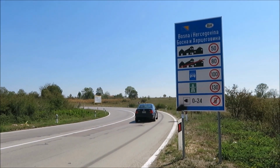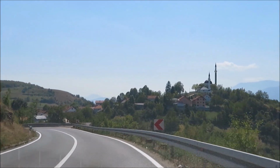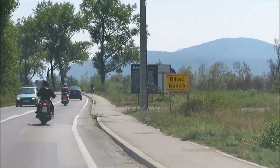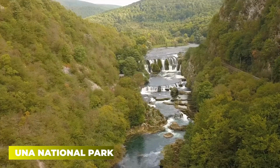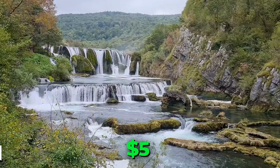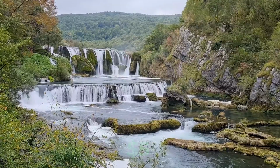Come late afternoon from Pliva Lakes, a 1.5-hour journey, about 90 kilometers north on the M5 highway through rolling hills to Una National Park's entrance near Lahovo. The $5 entry unlocks a natural masterpiece.